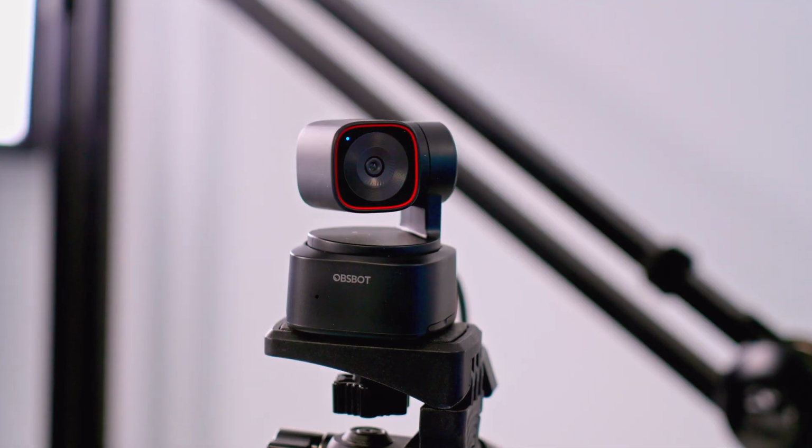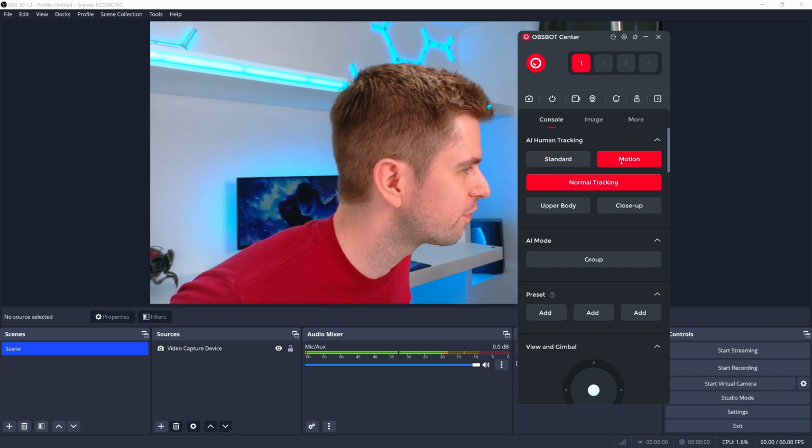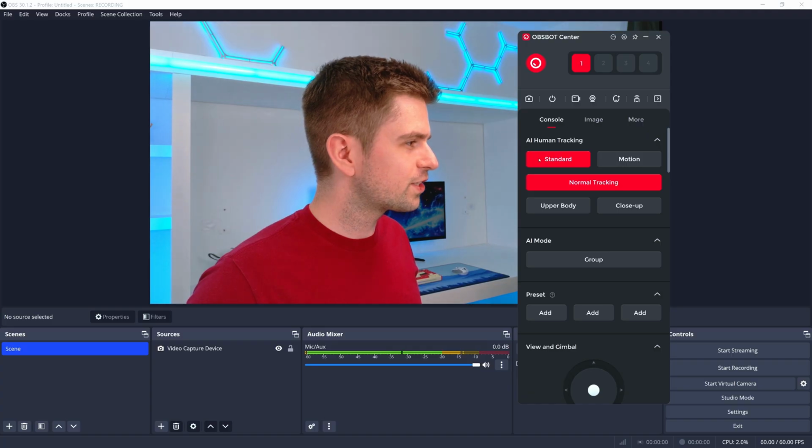Satisfying when it's autonomously following a person or something. It makes it look like a super expensive product. But as you can see looking at the footage, it's also very good at the auto tracking. It's very quick. You can also adjust the swiftness of this. You can make the auto tracking more smooth, or you can make it very snappy.